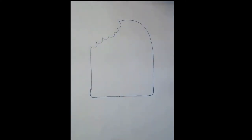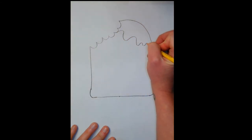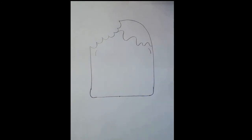We're also going to add some drippy drop sprinkles on it. So I'm going to make a wavy line all the way over on the side, which is kind of like a diagonal. I'm going to add a little line here and a little line here for just a little personality and depth.